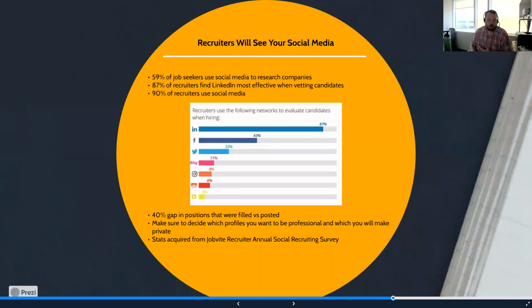But I do want to make some quick mentions about where recruiters are looking for people and what you can be doing now. 59% of job seekers use social media to research companies, which is huge. So they look up the company names on Instagram, on Facebook, they look on LinkedIn. As I said, LinkedIn is extremely important. 87% of recruiters are on there.